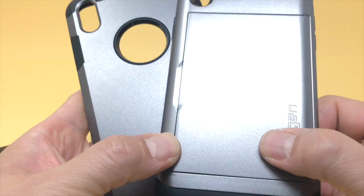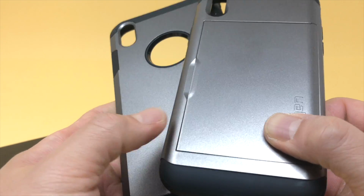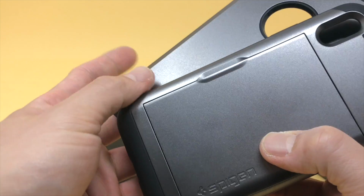I'll be honest with you, the Slim Armor CS is probably the only product on this list I personally definitely would not get. Now to add to that, the average darker colored Spigen case usually has a soft rubber coating, but this Slim Armor does not, which results in this thing just handling like a greasy wet bar of soap. Alright, on to Spigen's thin cases.